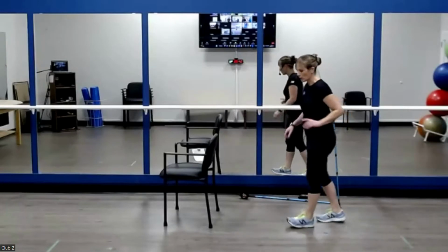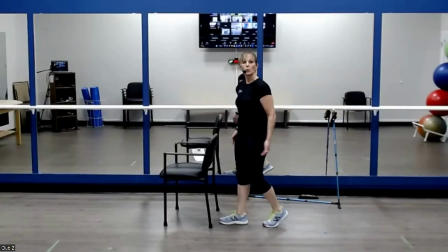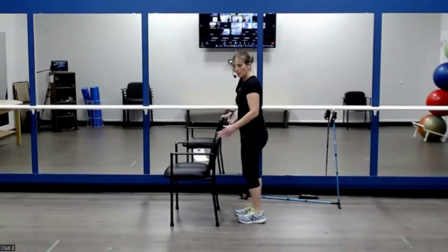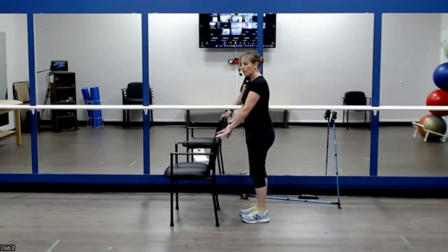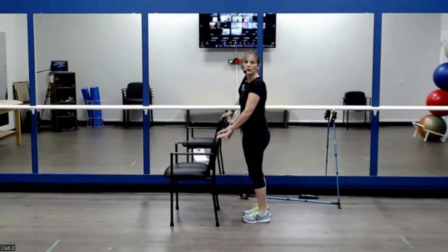All right, next one for the calf. Last session we talked about the importance of pushing off the toe when we're walking to get good speed. So we need strong calf muscles. I want you to stand behind your chair here. I'll show you from the side. Keeping your hands on something for stability. We're going to go up on the toes, keeping the weight over towards the big toe side of the foot. Okay? And then come back down.